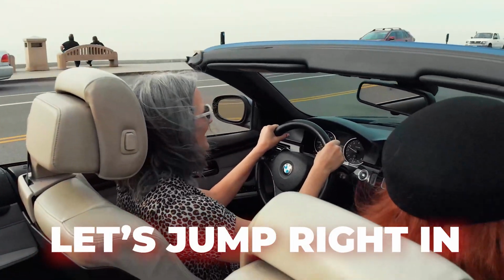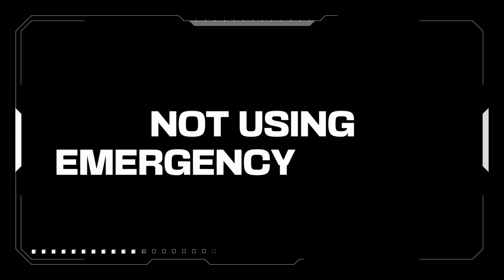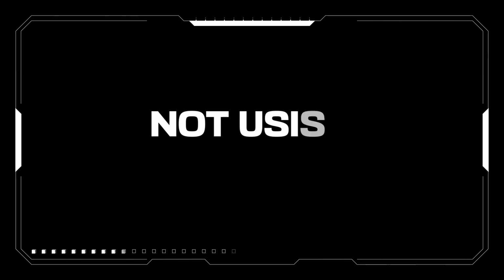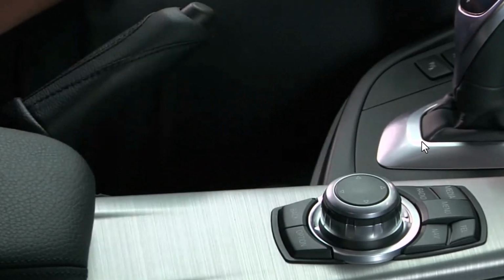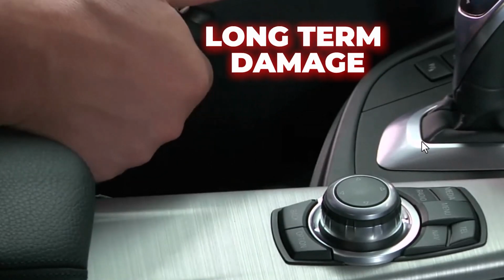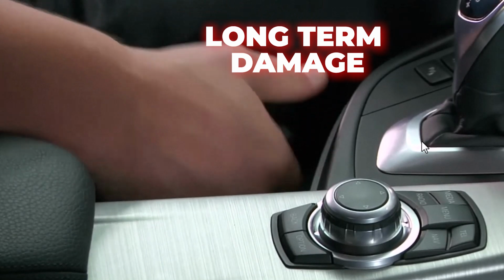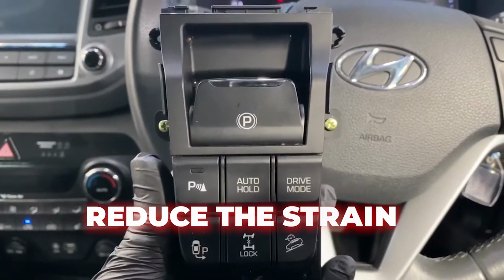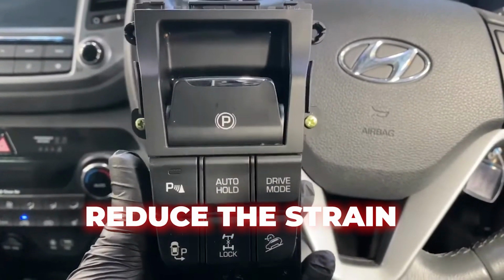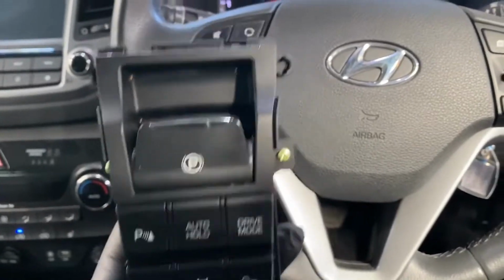Let's jump right in. Number 1. Not using the emergency brake. Skipping the use of the emergency brake might seem harmless, especially on flat ground, but it's a habit that can cause long-term damage to your car's automatic transmission and even compromise safety. The emergency brake isn't just for emergencies, it's specifically designed to reduce the strain on your transmission while your car is parked. Here's why it matters.